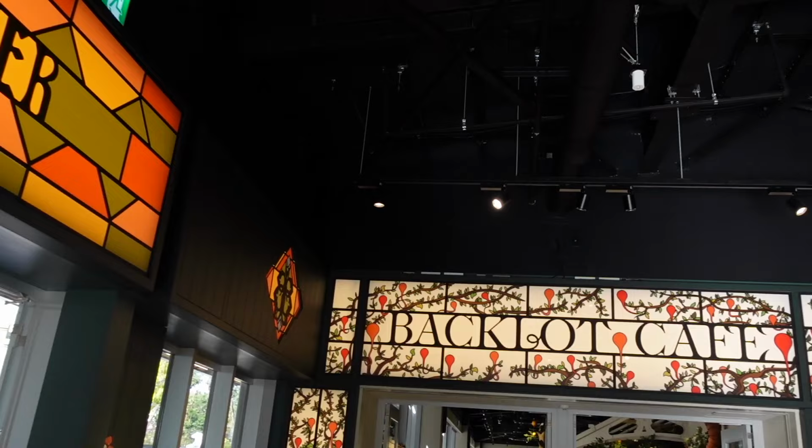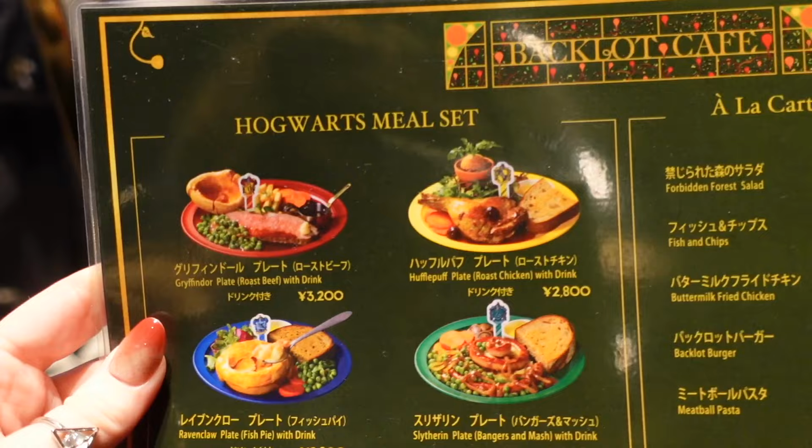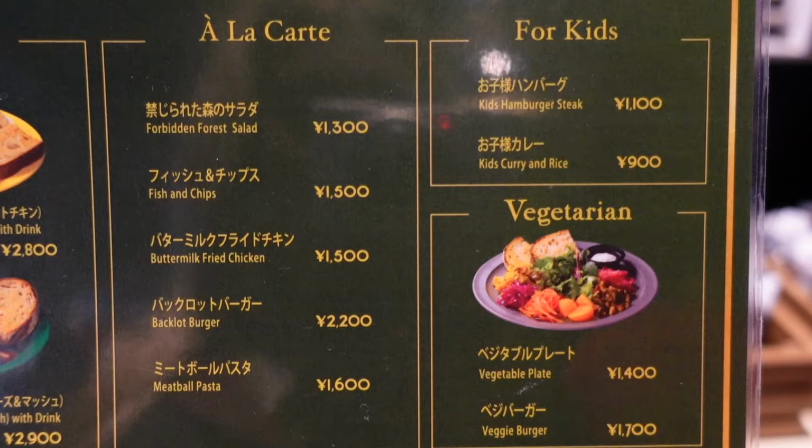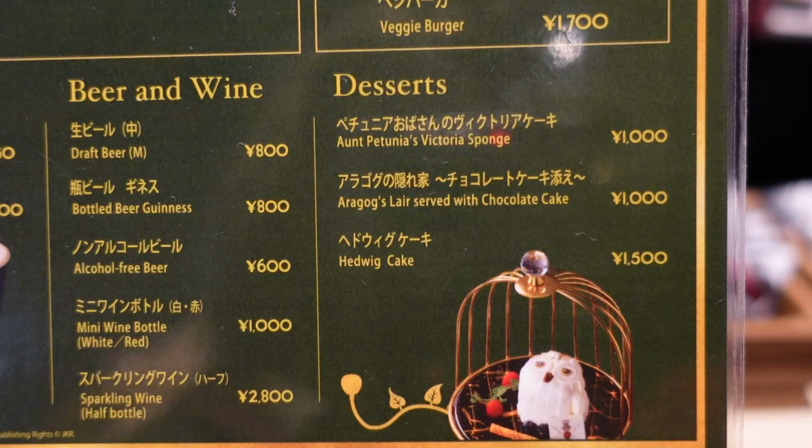Here is the menu to the Backlot Cafe. So we've got these Hogwarts meal sets, and then we've got some sides, some drinks you can get here, some a la carte menu for kids, vegetarian options, and even some dessert. Like, look at that cute Hedwig cake. And then you order it here.